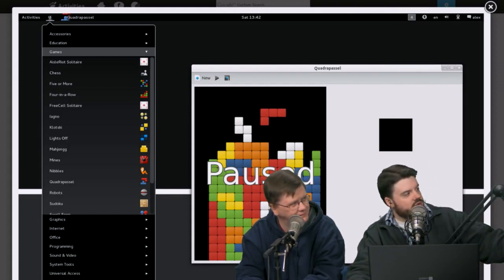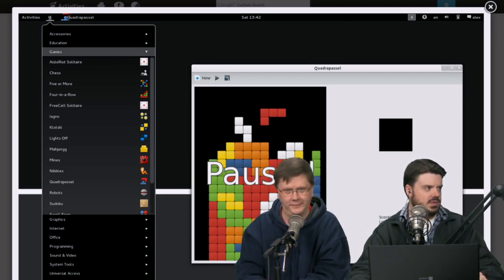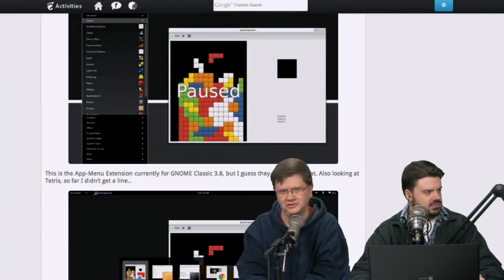But here's a screenshot. So you can see they have a good app list menu here. They just got some standard stuff. Okay, so they basically sexied up GNOME 2. That's kind of what it feels like. It literally feels like a polished version.